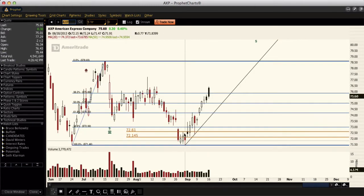I talk about this because this is a low risk trade, entering around 71.70, and then took two quick profits and then riding the rest upwards.